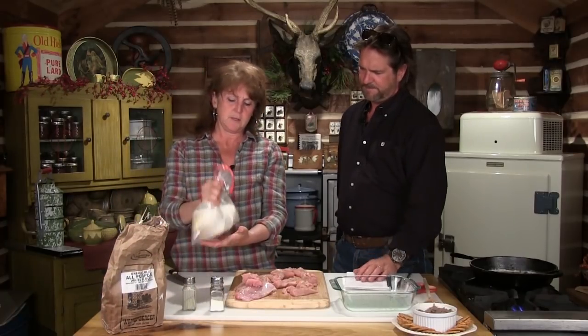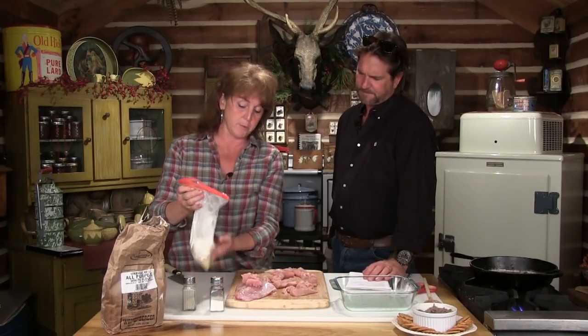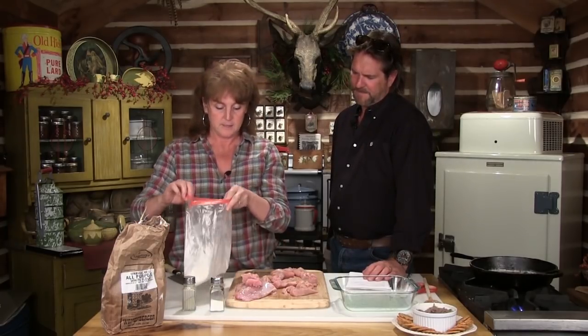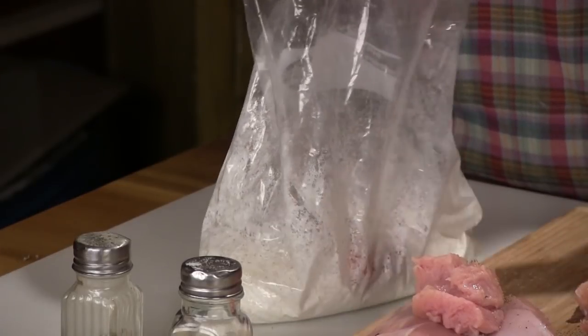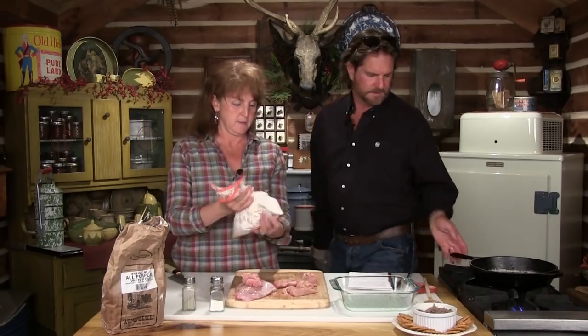We don't really measure this, and you don't have to either. You kind of do your own thing, however much you may want, more potato chips and flour. All right, that's it? Yes. Then you shake and bake. We're going to shake and bake. I'm going to do them. Tell you what, is our butter ready? Yes.